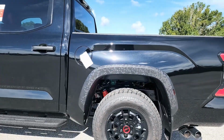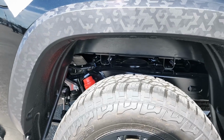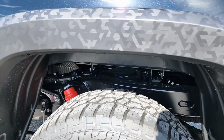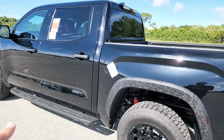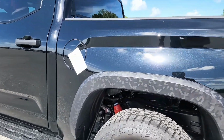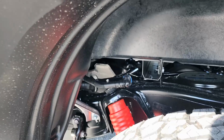Most of the other models that I've seen have some kind of a piece to cover all of that stuff that's inside of it. Now, this is all fully open, and maybe this is just on this particular vehicle, or maybe this is open for a reason. My good guess would be because of the batteries being underneath the back seats for the hybrid system, maybe they need more airflow to keep the batteries cool. So that's why they left it open, but that gives you an opportunity to see what's underneath this truck right there.